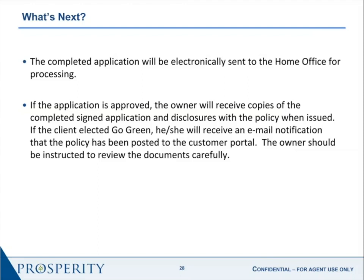If it's approved, the owner will receive copies of the signed application when the policy is issued. So we mail the policy packet at issue to the customer unless you tell us otherwise. So again, back to that comments box, if you're somebody who wants to hand deliver your policies, please make sure you notate that before submitting. If they elect to go green, they'll get an email notification letting them know when their documents are ready.